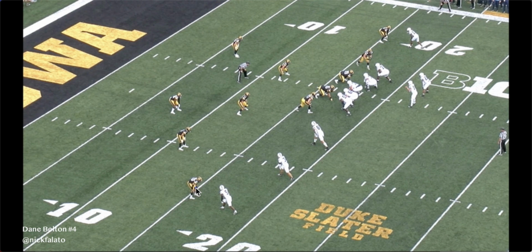MEG means man everywhere he goes. So this guy's his assignment, and that's who he is focused on. Both the nickel, Dane Belton, who is right here, and the strong safety right here, they're reading 3 to 2. Now this is the number 3 receiver, this is the number 2 receiver, this is the number 1 receiver to the play side, or the strength of the offensive formation. That's what I mean. And if you look at both of their eyes before the snap, they're both focused on the number 3 receiver because they're waiting to see what the number 3 receiver does.